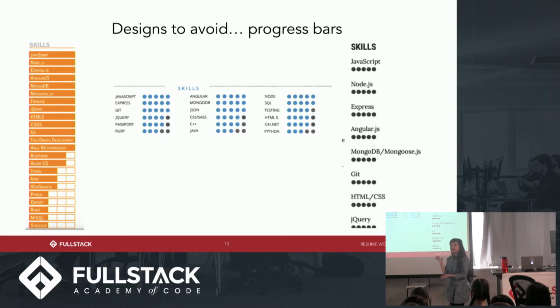Does anyone here like this? Yeah? Why do you like it? I don't know, I guess I'm from a visual background. Yeah, a visual. That makes sense. But you know where this can be if you are really designy? It could be on your personal website, right?